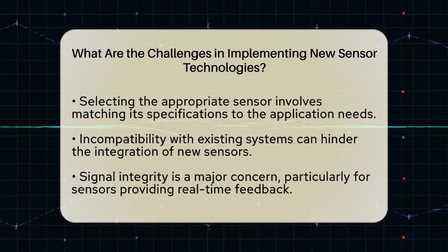Integration with existing systems presents its own set of challenges. New sensors need to work seamlessly with current controllers and software. If the feedback signals from the new sensors are incompatible, the entire system may not operate as intended.